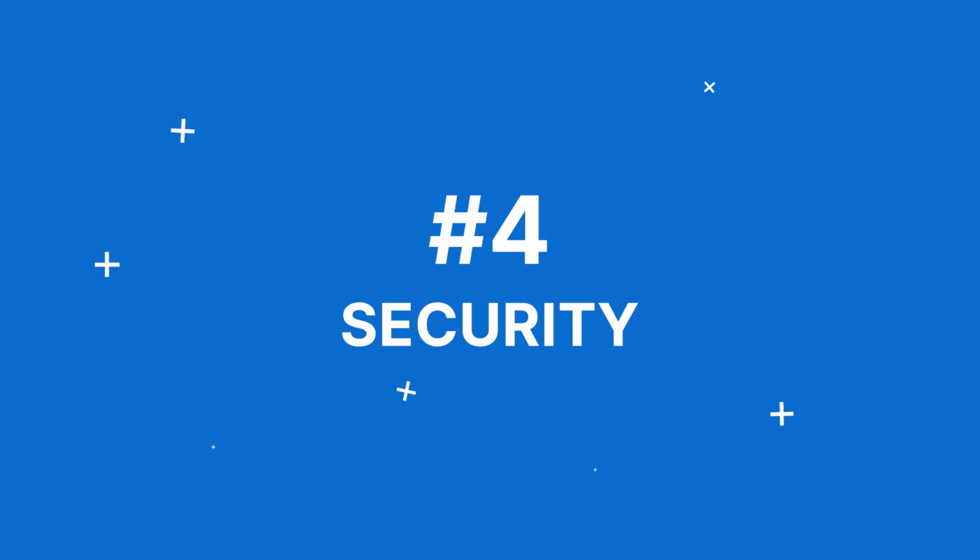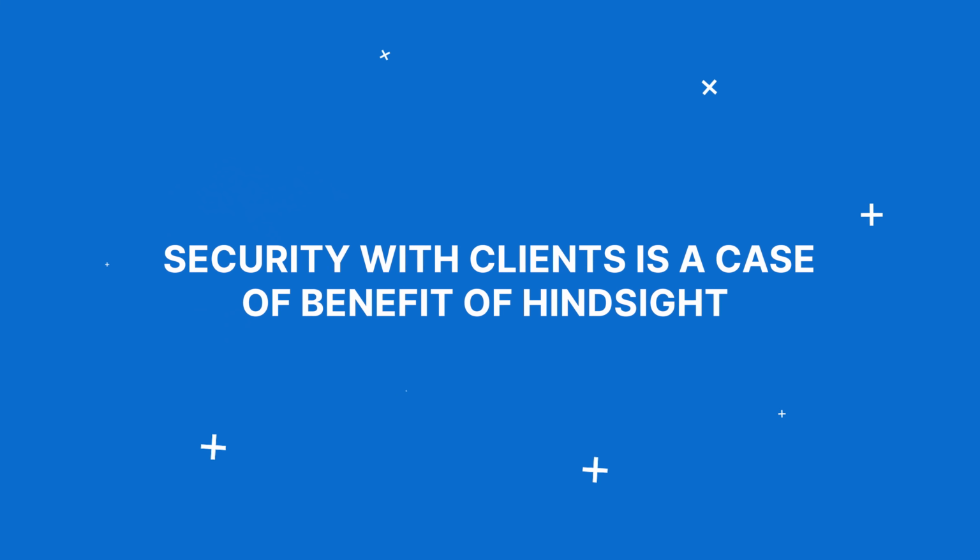Next on my list is security. Security, I find with our clients, is often very much a case of benefit of hindsight. Because when something happens, it's like, oh yeah, we should have done something about that. We were thinking about doing something about it, never did. And it's a problem because when you do have a hacking problem on your site, it's a reputational problem if you're bigger. If you're smaller, it will knock you offline for days. It's just going to be a real drama. And I don't want that for you, team.